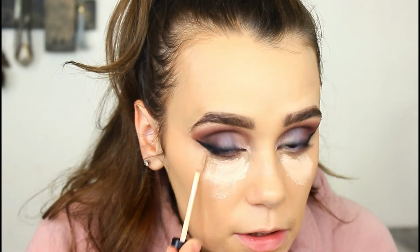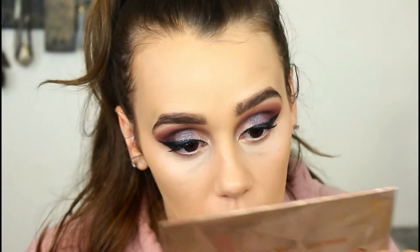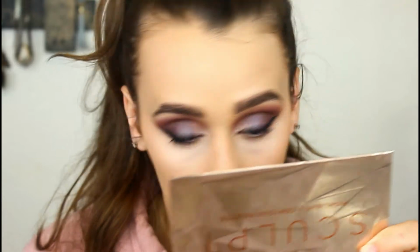But I'm not getting the coverage that I need. I really have just some blue down there still. My dark circles are still very prominent. Hang on, let me see if this is buildable. No, I don't like how it looks. It just looks sick under my eyes, you guys.